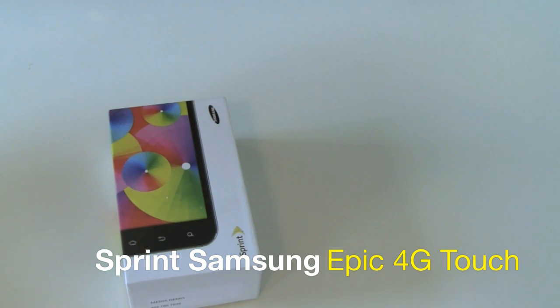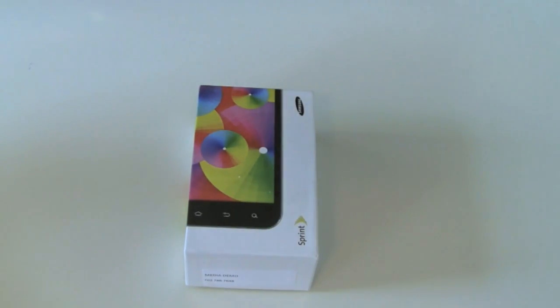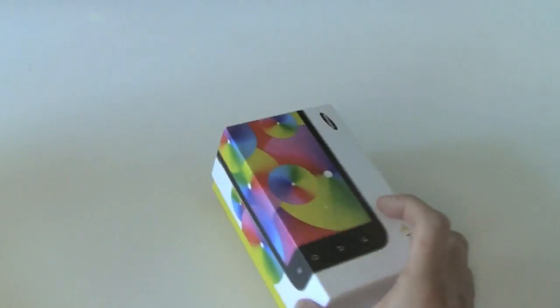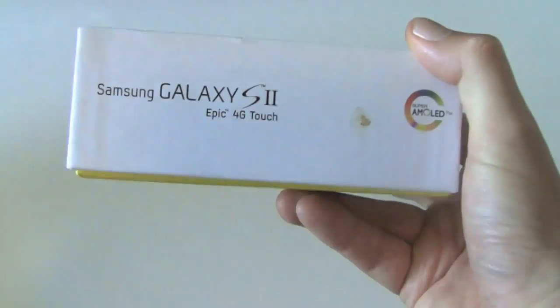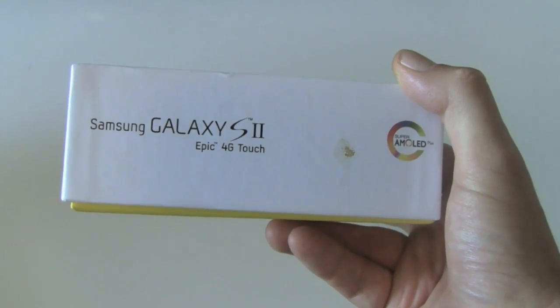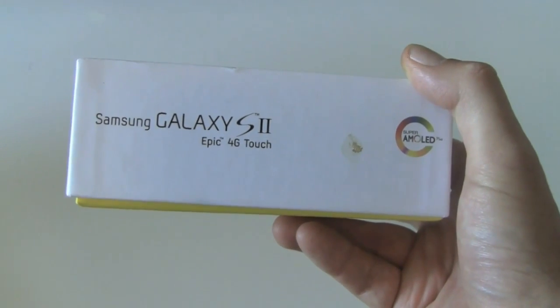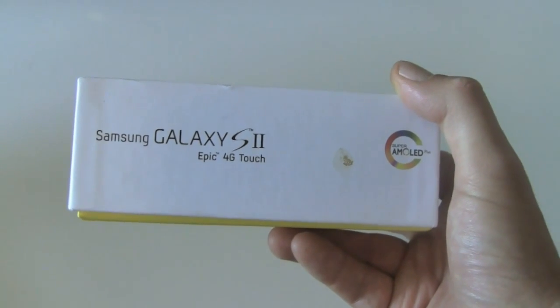For some reason, that's the first thing that came to mind when I opened up the box today from Sprint. It's the Epic 4G Touch, Sprint's take on the Galaxy S2. It's got a 4.5-inch display. And I just keep thinking, man, these phones get bigger, I stay the same size. I'm getting older too.